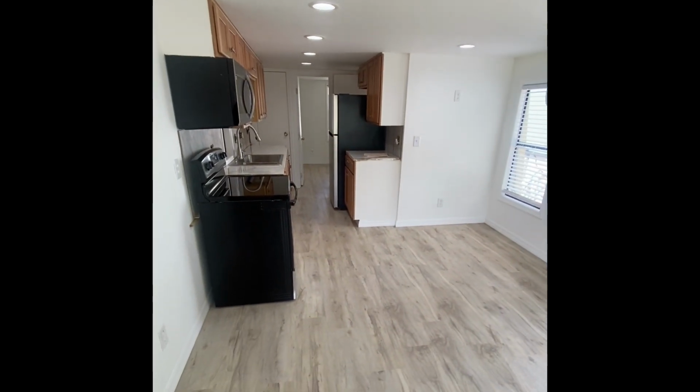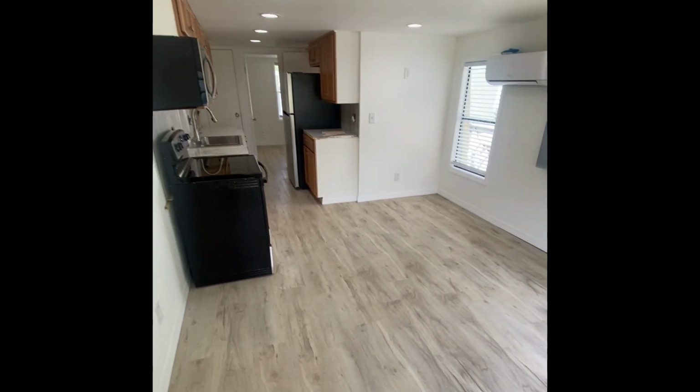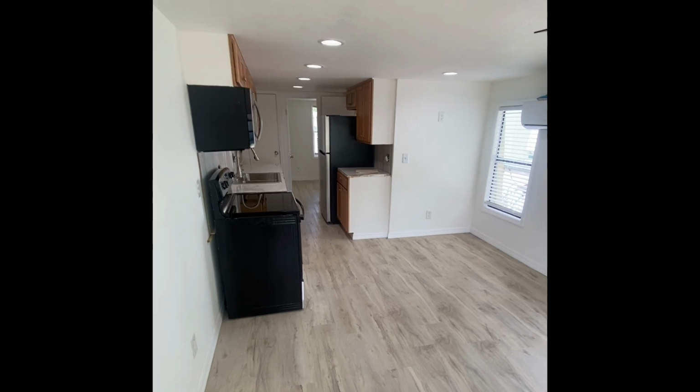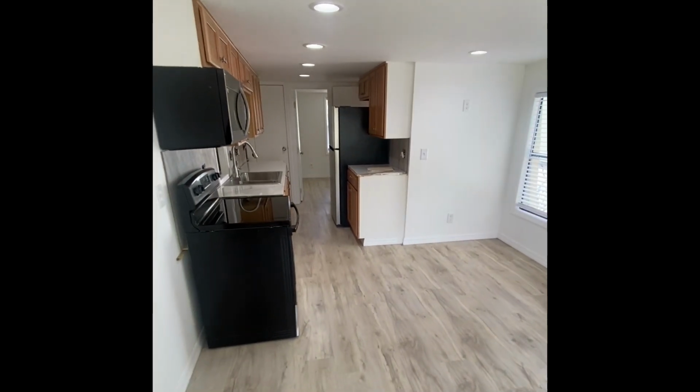Now, the flooring was recently yanked out. Okay, so all the particle board was removed. You have the new overflooring, which is going to be a distressed beechwood vinyl. And then you're going to have the 3/4 inch plywood underneath. So you're going to have years of trouble-free living with this home, that is for sure.